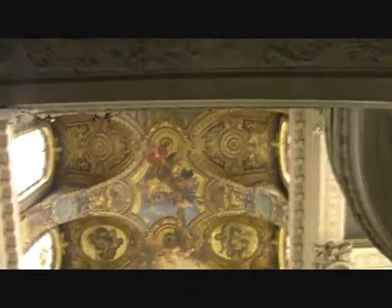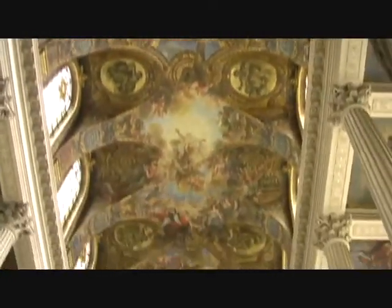Inside Versailles. Look at this ceiling. Reminds me of the Sistine Chapel a little bit.